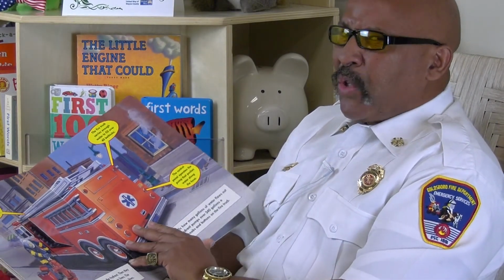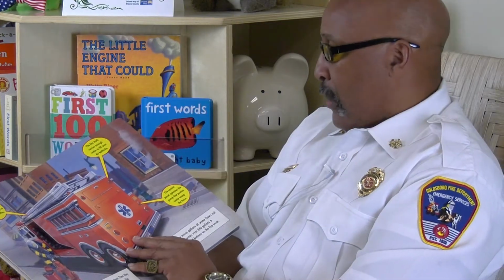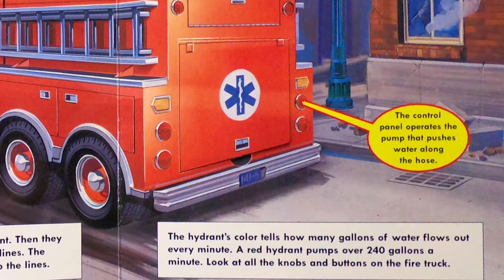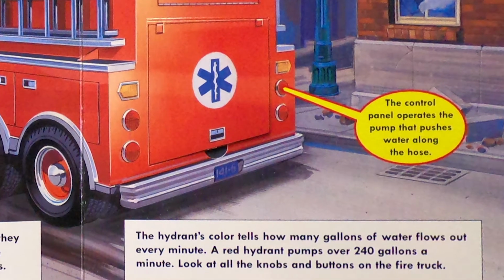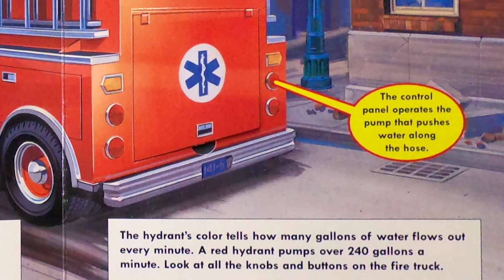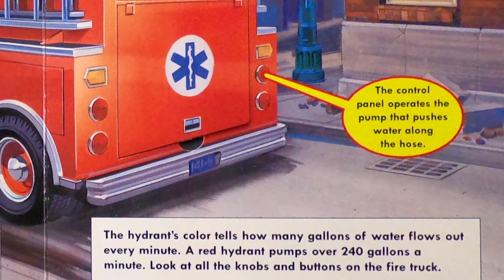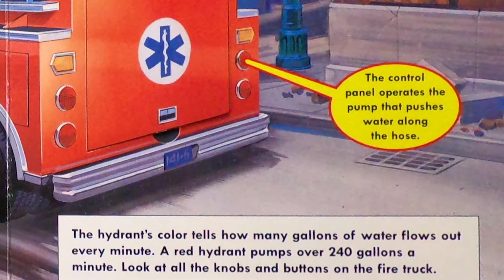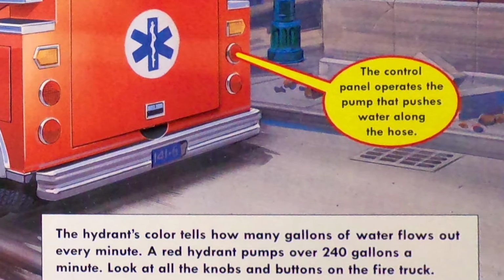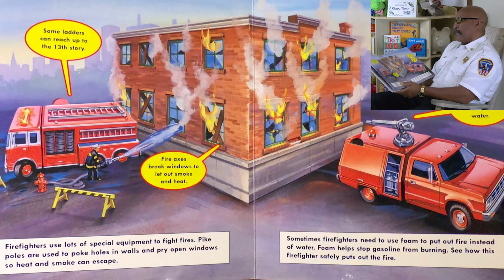Many of our typical pumpers carry between 500 up to 1,000 gallons of water. The control panel operates the pump that pushes the water along the hose. The hydrant's color tells how many gallons of water flows out every minute. A red hydrant pumps over 200 gallons a minute, and you can see all the knobs and buttons on a fire truck that assist the firefighter.